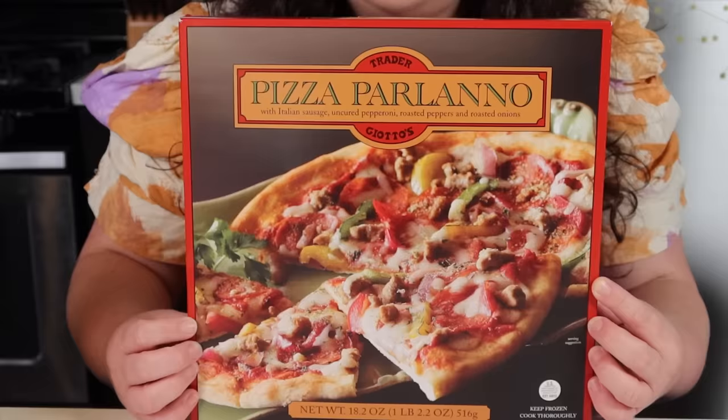The next pizza we're trying is the Trader Giotto's Pizza Parlano. You know, I feel like they play kind of fast and loose with the Trader Joe's pizzas versus the Trader Giotto's pizza. What is a Trader Giotto's product? Some of them are a little bit Italian, and some of those are just like, yeah, this is pizza you find in America. I don't know what you want from me.